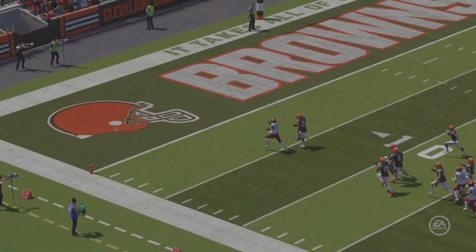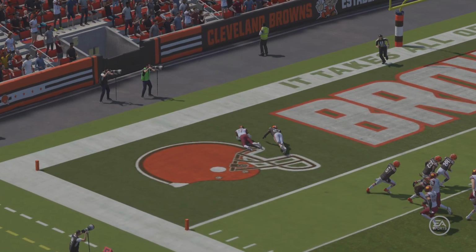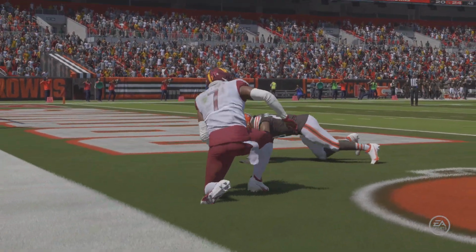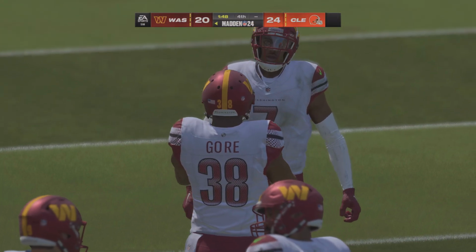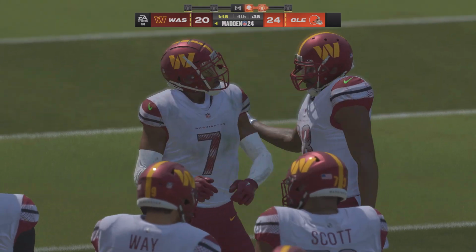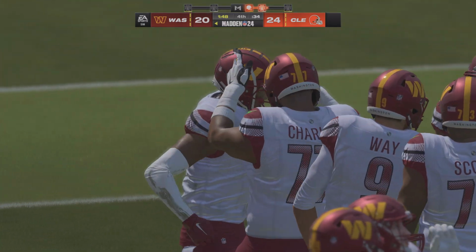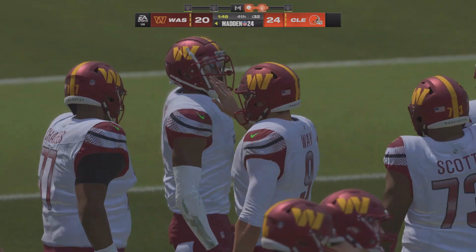And that big fourth quarter return, Charles, makes this a one-score game. And now it all comes down to philosophy. All right, they just had a big return for a touchdown, so the momentum is high. Do you want to ride that and go for two? Or do you just go ahead and kick the extra point and come back and rely on your defense?